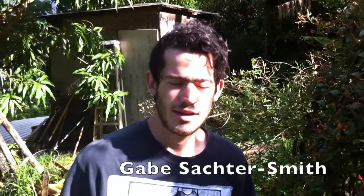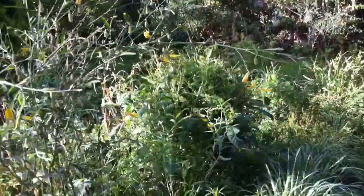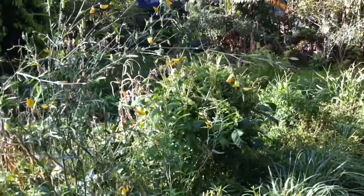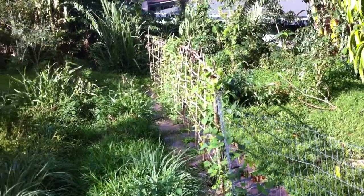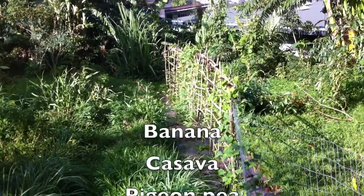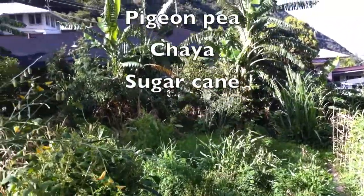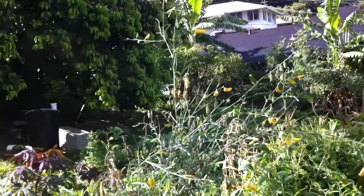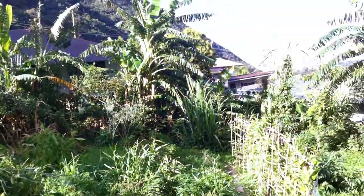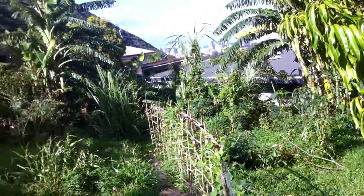So Gabe, we are here in your garden. Tell me about what we're seeing here. A big mix of things happening. On the borders, I always have the perennial, low rotation things, bananas, cassava, pigeon pea, chaya, sugar cane, things that I don't pull out of the ground very often, so I keep them in one space. So you have those over there, huh? Yeah, all around the whole borders. There's different stuff. Oh, the edge, got it.